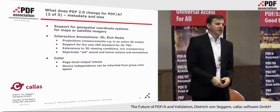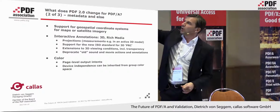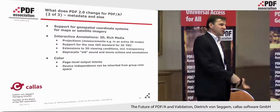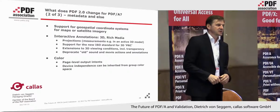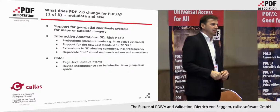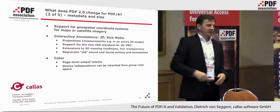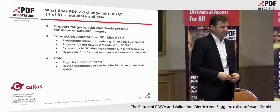You have new annotation types, but again, these are more or less modern versions of what already is there. So you have 3D annotations, we have a new kind of 3D annotation, we have a rich media annotation, and that more or less replaces what you today have with sound and video annotations. But we can keep this short because that will be disallowed in PDF/A as it is today.